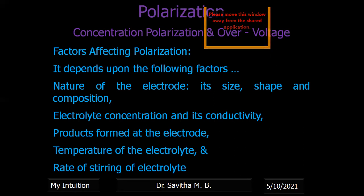Okay, now what are the factors affecting the polarization? It depends upon factors like the nature of the electrode, its size, shape and composition, electrolyte concentration and its conductivity, products formed at the electrode, temperature of the electrolyte, and rate of stirring of the electrolyte.